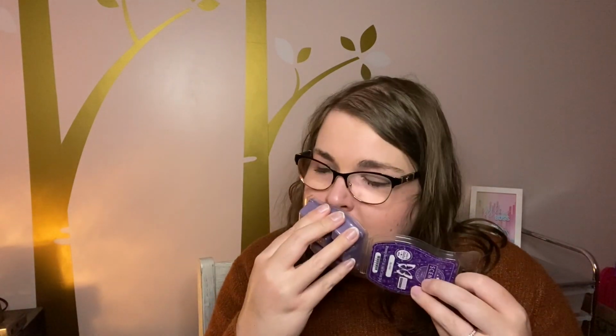I'm excited. Then we have My Wish. Threw this in here because I'm not going to go through a month without wanting to warm My Wish, so it's just in here. It's pretty much going to be a permanent fixture in my melting baskets. Violet, marshmallow, and fig. So good. For the bedroom.